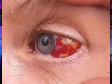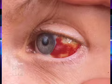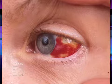We tackled a few conditions that could be highly contagious today, but I want you to look at this photo. Do you all think this is contagious? Well, this is called subconjunctival hemorrhage.